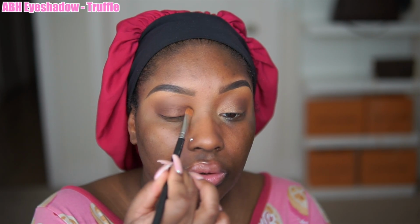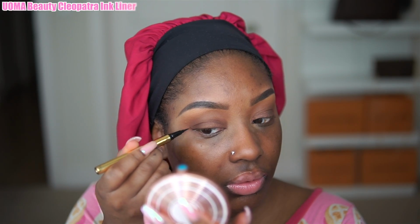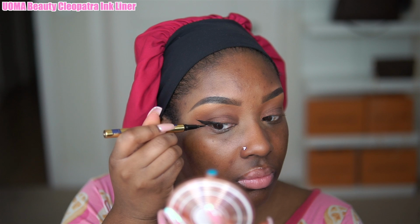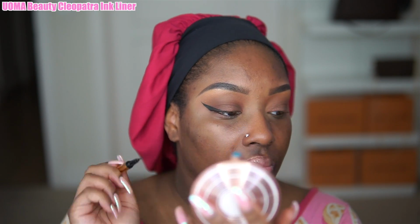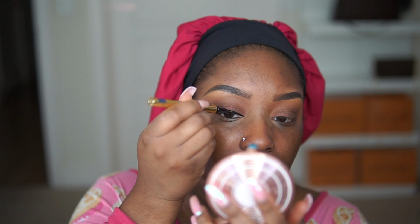And then we are going to get this lid together. I wanted a brown smoky, so I'm going in with the ABH eyeshadow in the shade Truffle, and this gave me exactly the look that I wanted. It's like a shimmery chocolate brown color. It's really pretty. Next, I am going in with a new liquid liner, y'all. I have been loving this one from UOMA Beauty. This is their Cleopatra ink liner, and the shade is called, I think it's Blackety. Yes, Blackety Black, y'all.